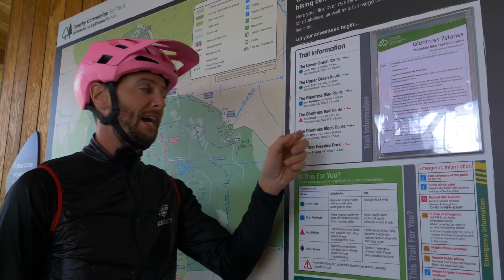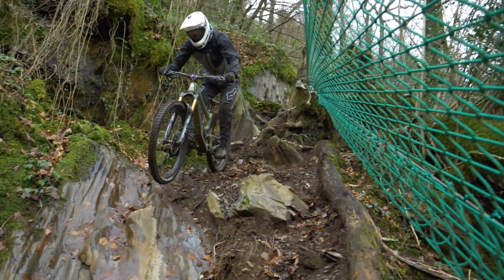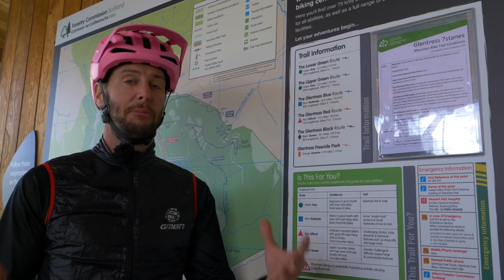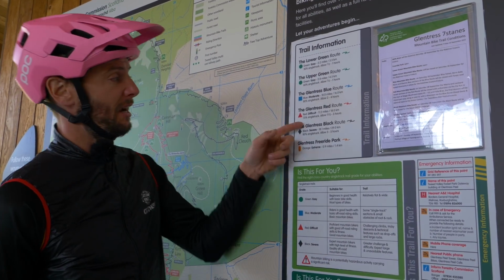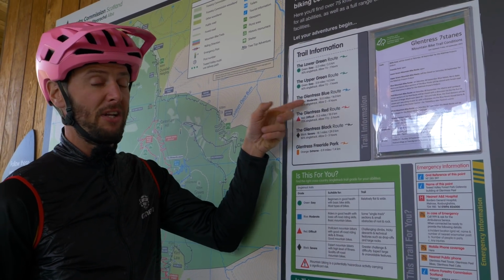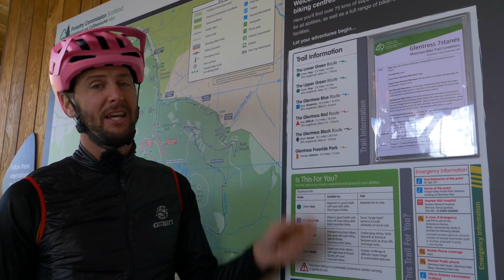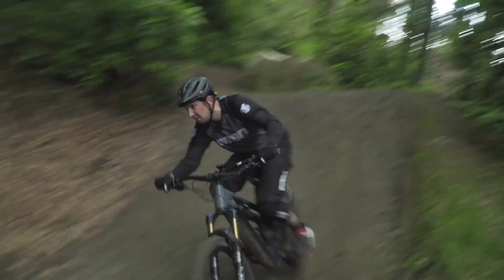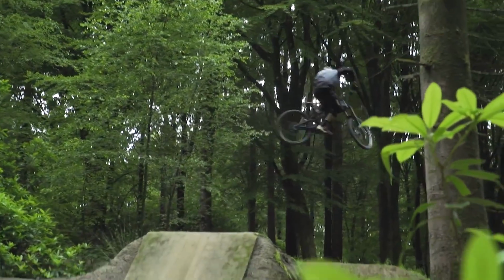Then we're on to the blacks. Now this is where gaps come in, actual drops, jumps, things that you really do need the basic skills to technically complete them, if you like. So if you can't jump or you can't drop, then you're going to have to go back a grade, if you like, and just really check those out. Then when we go to the freeride park here, well, that's just full send. That's big jumps, that's big drops, that's big fun, and it's something that you can look forward to once you work your way through the system.